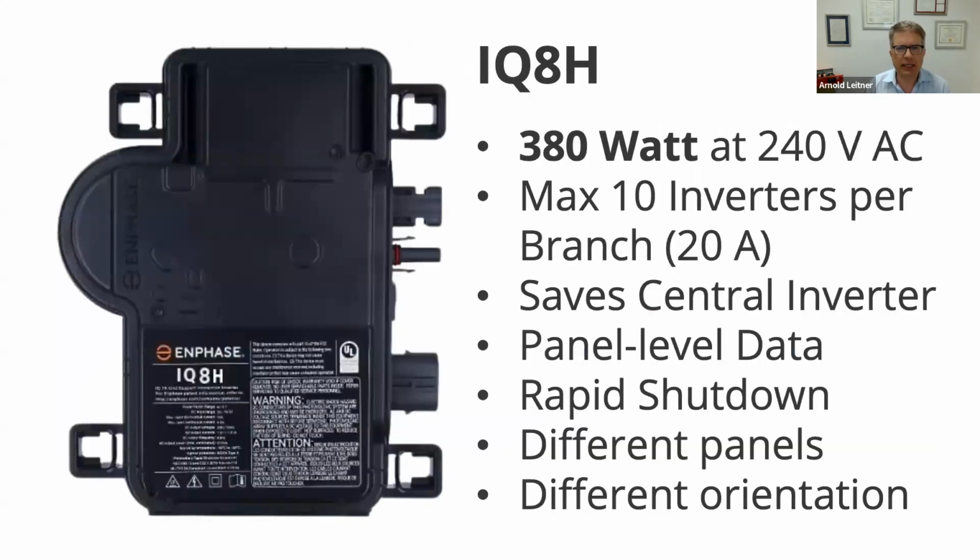Now, here's the IQ8H. That's the flagship, the largest high power microinverter, 380 watt. I apologize, at 240 volt. You can have a maximum of 10 inverters per branch, which is a 20 amp circuit. And it saves the central inverter like all Enphase products. It provides panel level data. That's again something the string array doesn't tell you, how much each individual panel produces. It also provides rapid shutdown.